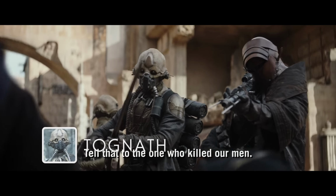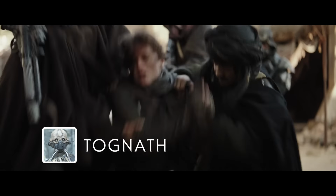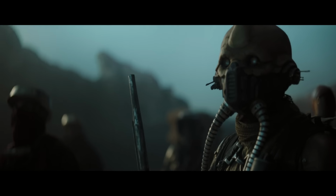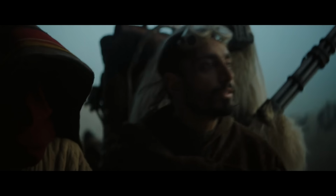The twin Tognaths, Benthic and Edrio, are striking members of Saw Gerrera's partisans. The first time we see one is when Imperial defector Bodhi Rook is being taken to meet Saw, and the eerie skull-faced Benthic makes both Bodhi and the audience question whether or not he's going to survive the encounter.